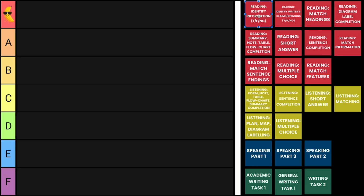Okay, so where am I going to put this in terms of my favorite to least favorite IELTS reading task? Okay, so personally, I kind of like this question. Once you work out how to do it, and once you work out the difference between false and not given, which is the most complex bit, it actually becomes kind of fun. I'm going to put it here in A. Not quite cool bananas, but it's still pretty fun.